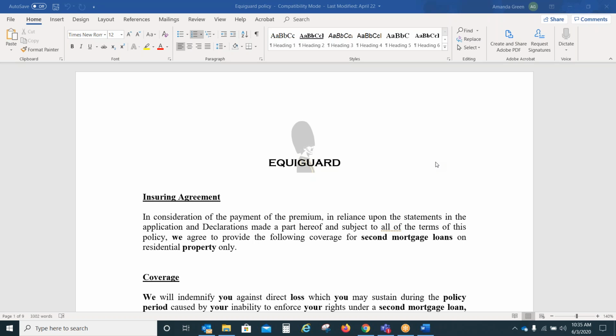Yeah, so we have several new people in the sales department, and we wanted to get a basic overview again of the Equiguard product, the policy, and allow anybody to ask any questions that they have. I in particular had one thing I wanted to verify, but David, if you could give us an overview of what Equiguard is, what the lender receives, and then the basic main points of the insurance around it. Okay, I'll be fine.